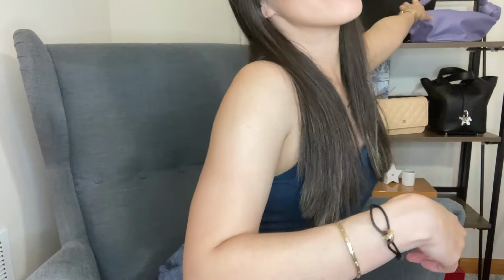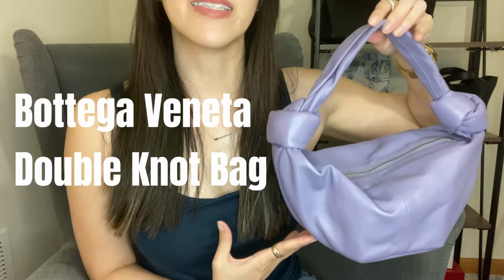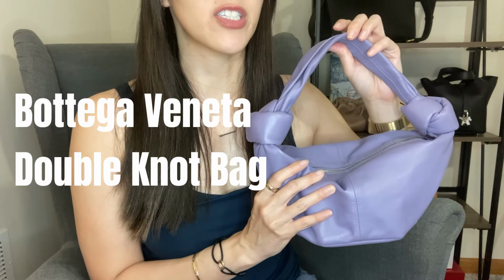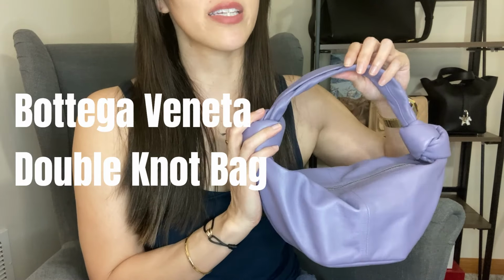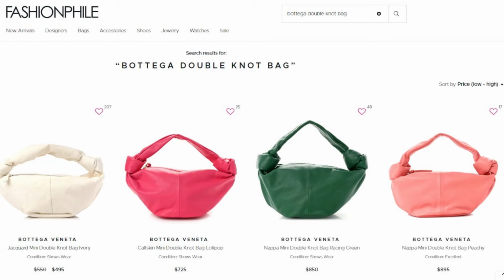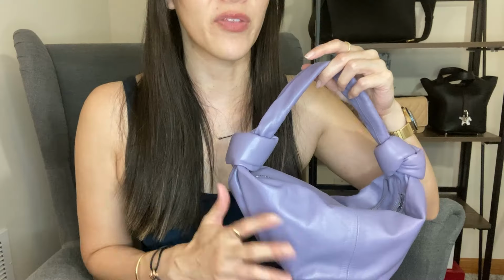So currently I have 1 Bottega bag left in my collection, and it is the double knot bag in Napa leather in this beautiful lavender color. So this bag style is discontinued. However, they are quite readily available on the pre-loved market and often at very affordable prices, typically well below $1,000.